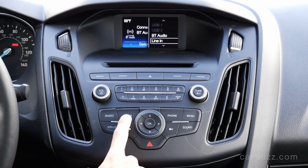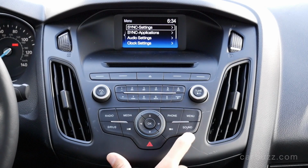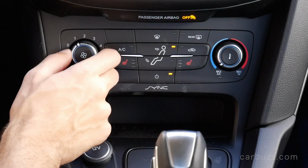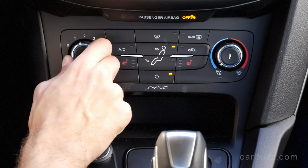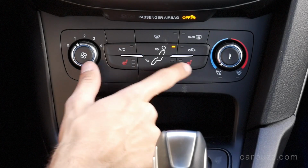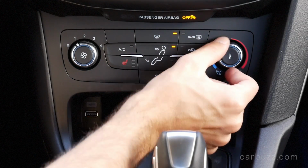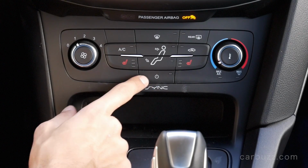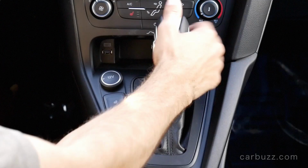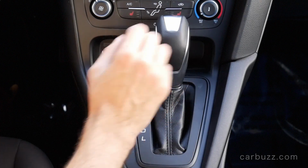Other standard features in the interior, you get 4-way passenger adjustable seat, 4 cup holders, cruise control, dual illumination vanity mirrors, illuminated entry, tilt and telescopic steering column, air conditioning, rear view camera, and power windows and locks. Now, only a few years ago, not every new car had power windows and locks standard, but well, times have changed. Now, this car does have a few extra features that it comes with.